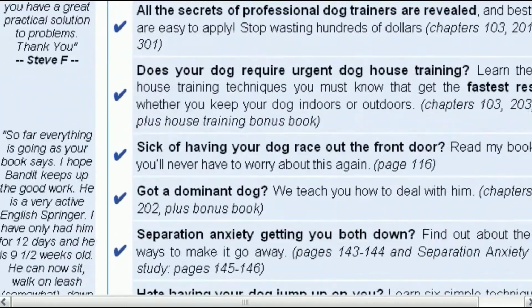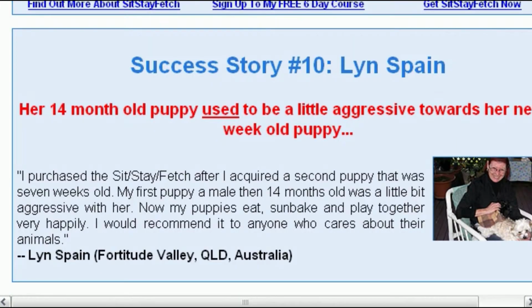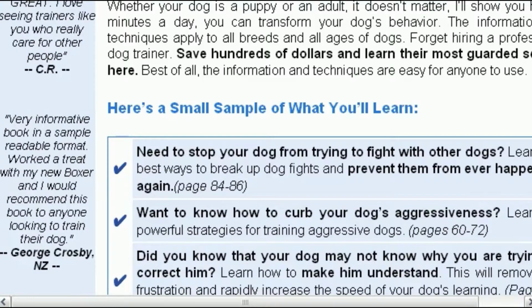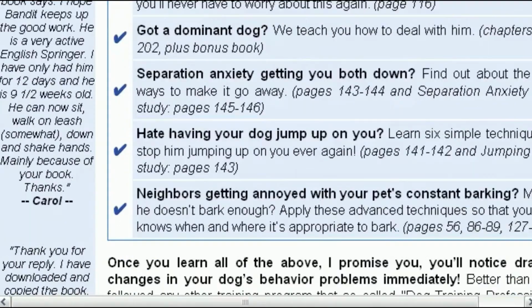And it looks like most of the sales page is actually made up of success stories, which most people would probably be sold by the time they reach this point, which is more than fantastic compared to most sales letters. And then he starts saying, okay, what do you get? Here's a sample of what you'll learn.